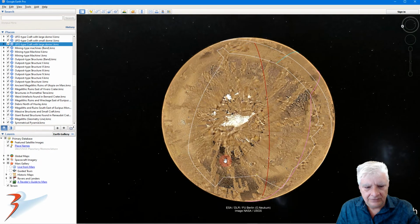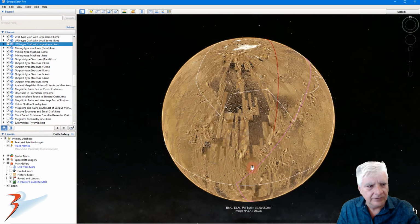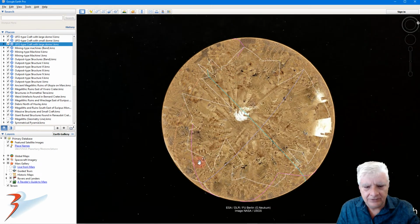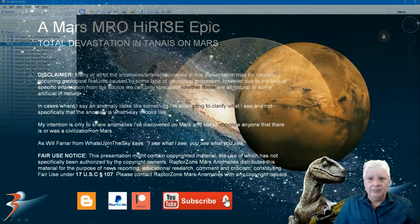Check that out. All the sites around the North Pole, and then all the sites around the South Pole. Thank goodness for this functionality of Google Earth. Bit of a long video.